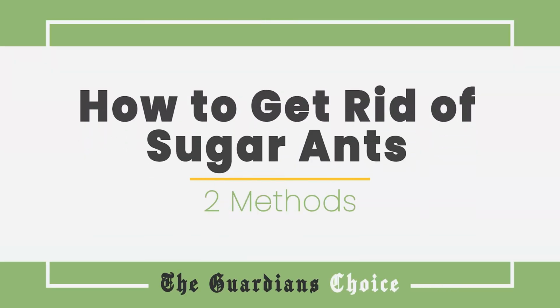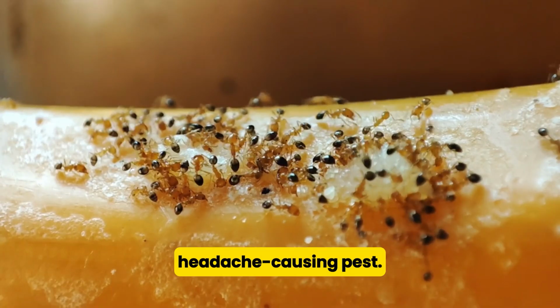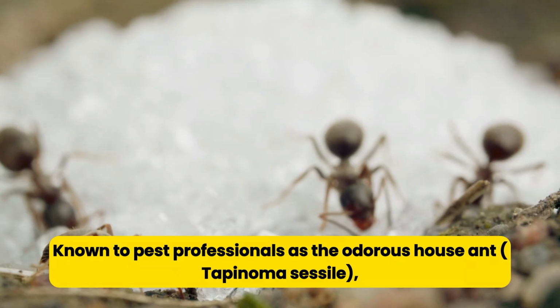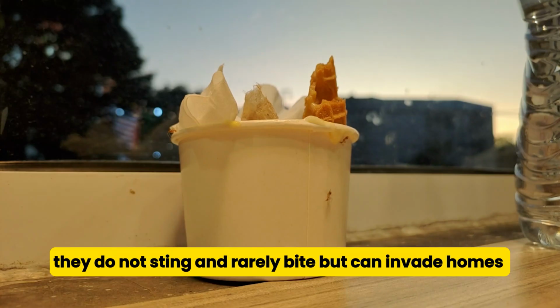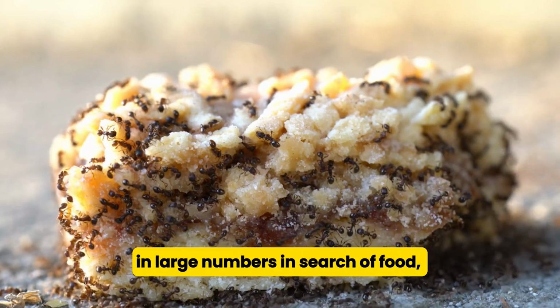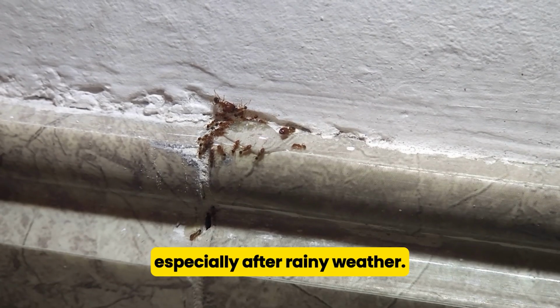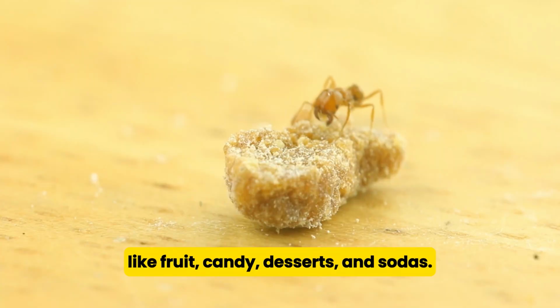How to get rid of sugar ants. Sugar ants are a common, home-invading, headache-causing pest. Known to pest professionals as the odorous house ant, they do not sting and rarely bite but can invade homes in large numbers in search of food, especially after rainy weather.